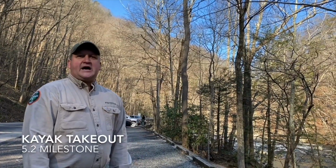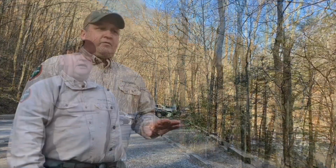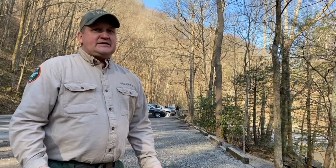Locally, we call this the kayak bridge, the kayak takeout. Right now, we're 5.2 miles along Forest Service Road 210. This bridge behind us is actually one of our stocking locations. So we've been stocking about a mile of river so far as we've moved up.